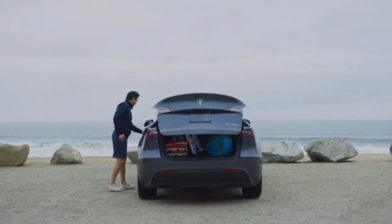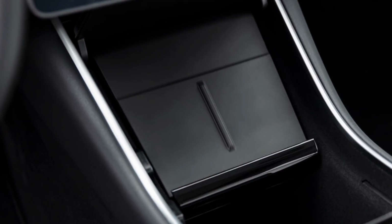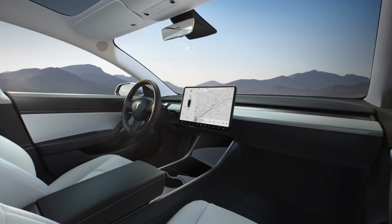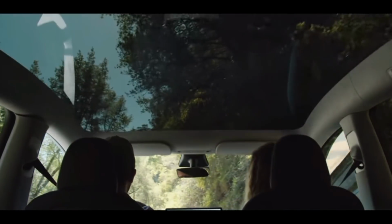Another important feature that Tesla added is a built-in wireless phone charger, and they also added some USB-C ports. One of the first things that I think you'll notice if you sit in the interior of the Model Y is the full panoramic glass roof. Unlike the Model 3, there is no center support post blocking your view.